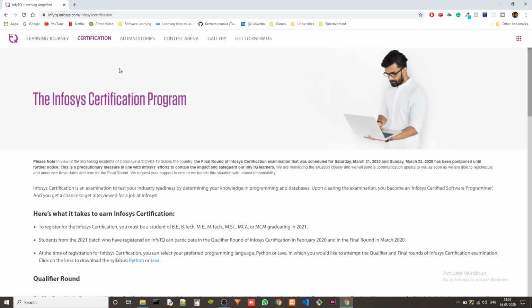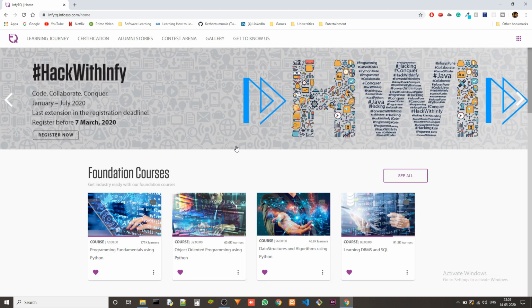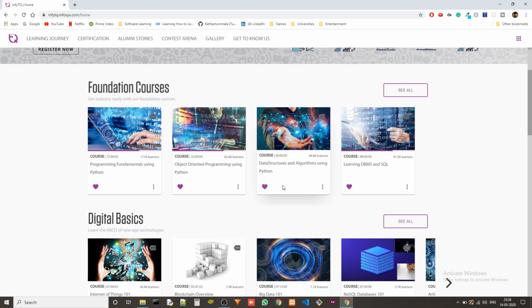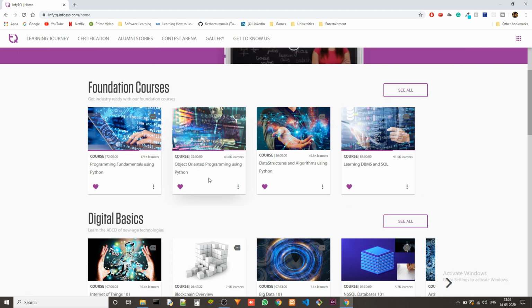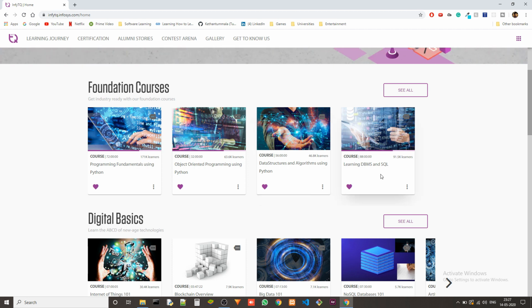Now let's go back to the main page and let me talk about the courses. Here we have 4 courses and I highly recommend each one of them. Because you can find the fundamentals of Python, and then you can find the object oriented Python, and data structures are obviously useful for the coding part of the exam. And you also have a DBMS and SQL section in the exam, so this is really helpful.